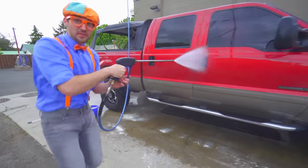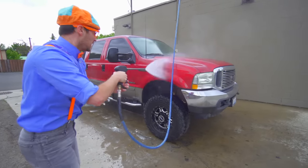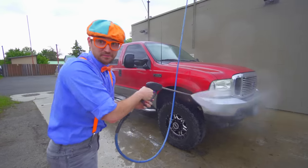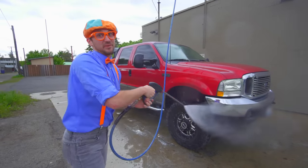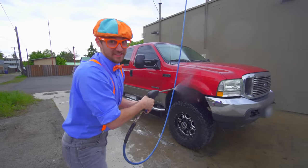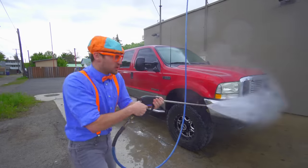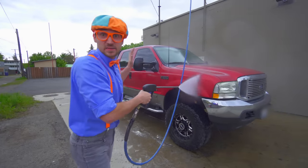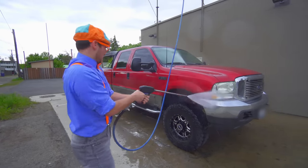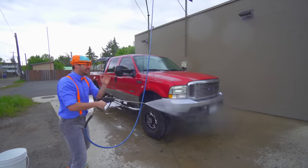Okay, now that the truck is really clean, I wanted to say, hey, make sure you don't get any grown-up's vehicle dirty on purpose like we did. We only did that for this video because we needed the truck a little bit more dirty. Well, it was so much fun washing this big red truck with you. Okay, bye-bye.